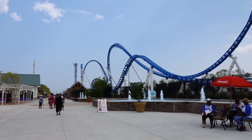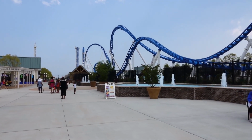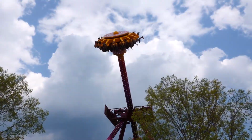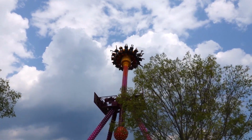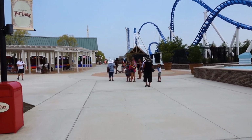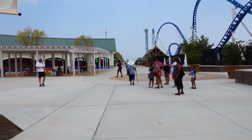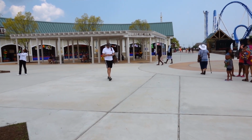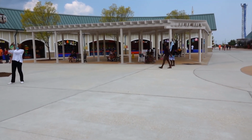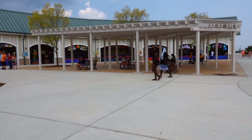This blue coaster over here is Rolling Thunder. Well, I'll get more of that in a second. And you can see over here that's called Twister. That's where all the screaming's coming from right now. But anyways, I wanted to start here on the left side of the park because I wanted to show you some of the flat rides over here. So let's go walk over here real quick, and I'll show you a little bit more.